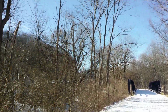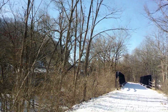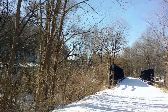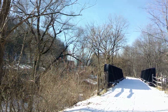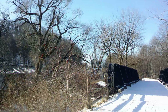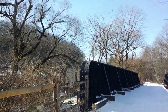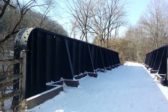This one bridge we're coming up to is the Route 30 bridge, which right down the hill is the lovely Route 30. It's an 84-foot, 8-inch through plate girder concrete deck bridge. No builder plate and no date in the concrete there.